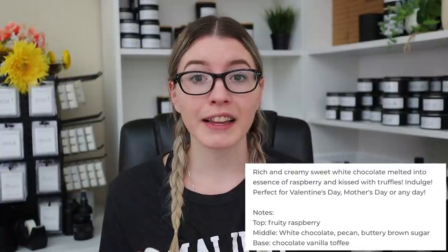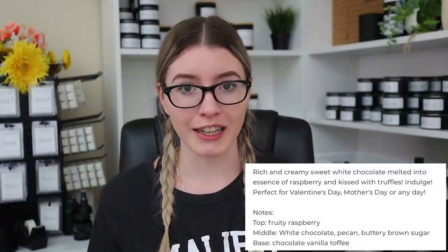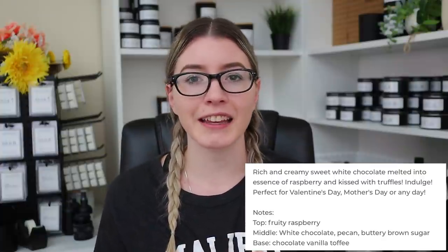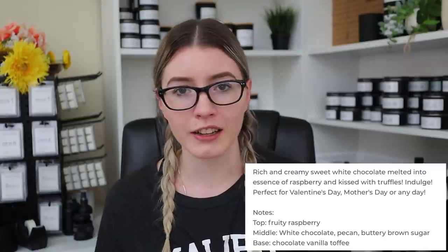And then this next one is really interesting. So this is white chocolate raspberry truffle. It is really good. I really, really like it. And the reason why I like it is because it does have that chocolate scent to it, which if you guys have ever tried anything that had cookies or chocolate in the name, they all pretty much smell pretty similar, but this one you can actually smell the fruit. You can smell strawberry, raspberry, whatever's blended in with the chocolate, and it's actually really, really nice.